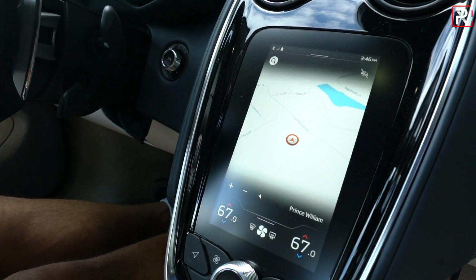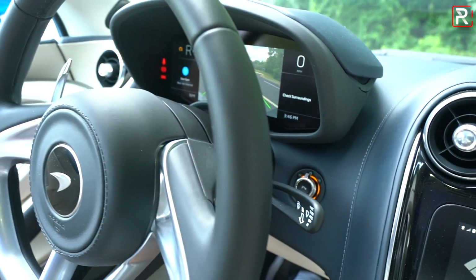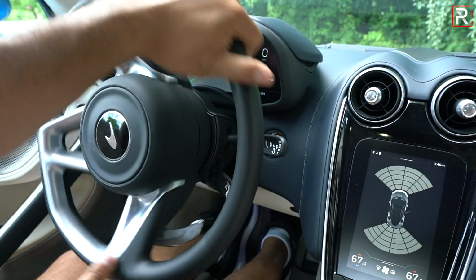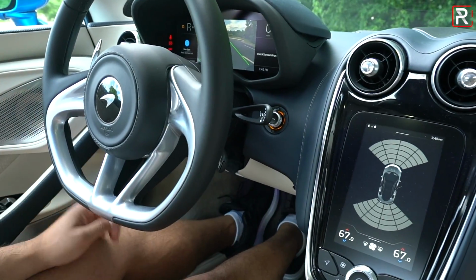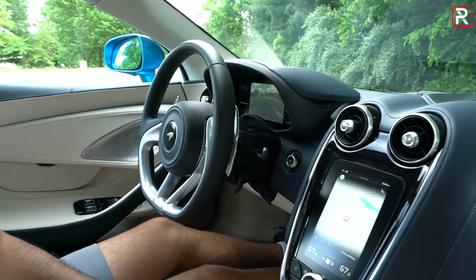When you put the vehicle into reverse here, you're probably wondering, where's the backup camera? It's over here, which seems like a good idea. It's a decent backup camera, but what if you're turning the wheel trying to back up? You can't see anything because the wheel will block it. So I think McLaren should have put the backup camera over here instead of over there.